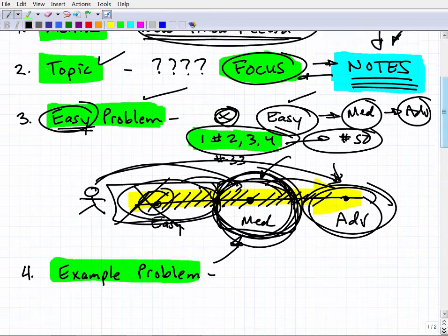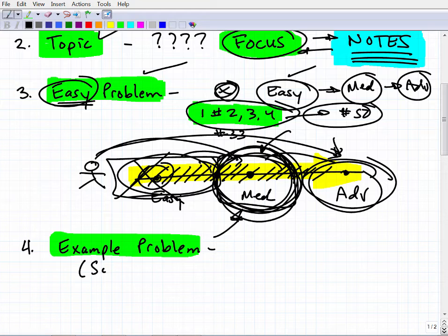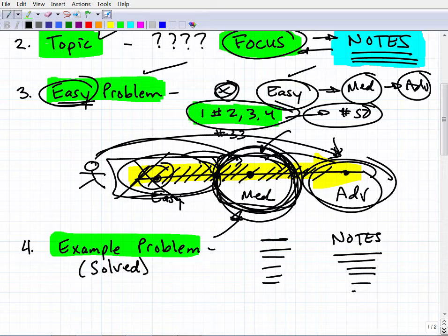I'm talking about solved example problems. So like in your textbook, for example, it shows you here's the problem, and then it shows you how to do the steps to solve this type of problem. Or in your notes, that's another huge place where you can find solved example problems, because this is what your teacher is putting on the board. Here's a problem, here's how you solve it, all the steps. So before you try to do your problem, go find an example problem that closely matches.